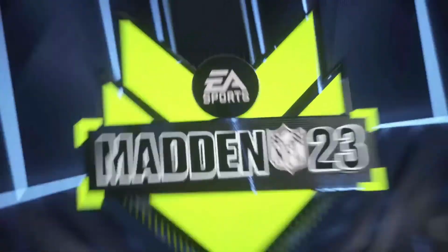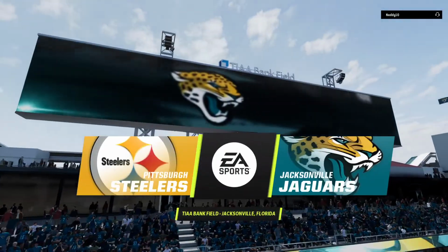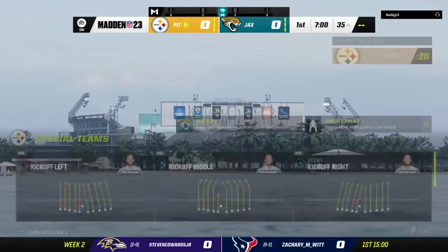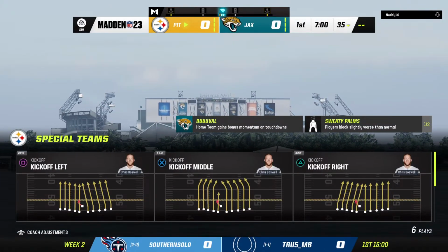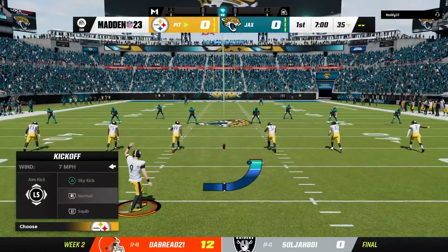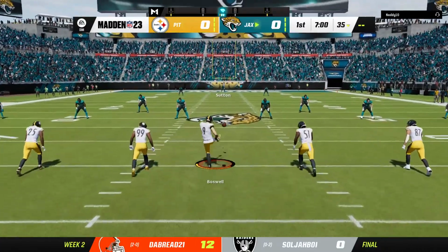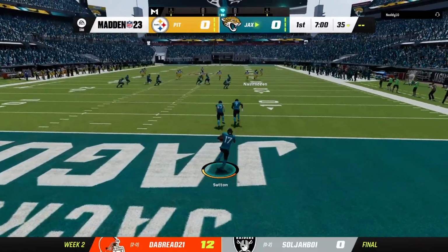EA Sports coverage of the NFL brings us to the Sunshine State and TIAA Bank Field here in Jacksonville. Today, after a crazy opening weekend, it's on to week 2, and we've got a good one here between the Pittsburgh Steelers and the Jacksonville Jaguars. The final weekend of the summer. Hope you're enjoying it wherever you are as we are off and running on EA Sports.